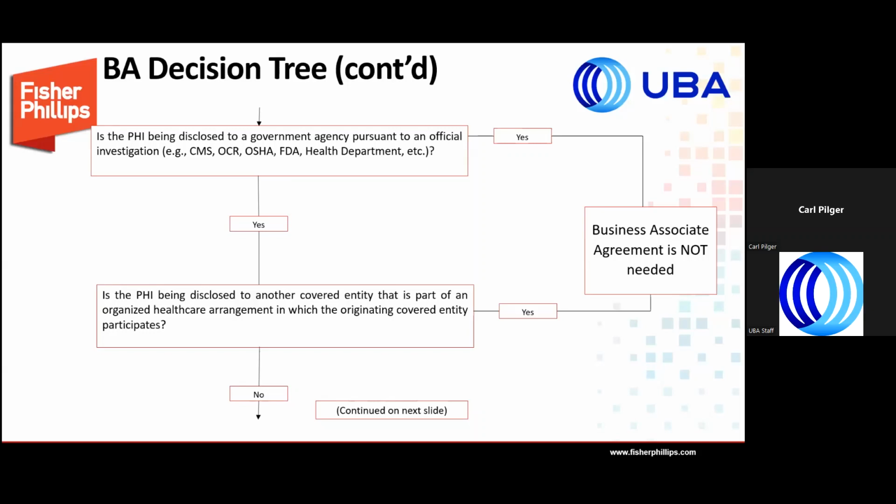And we would ask if the PHI is being disclosed to a government agency pursuant to an official investigation, because again, those governmental agencies are not business associates. If that's the case, no business associate agreement is needed. If not, then we drop down and ask: is the PHI being disclosed to another covered entity that is part of an organized healthcare arrangement? So if you've got related covered entities, all part of one organized arrangement as defined under HIPAA, then those related entities do not need business associate agreements with each other.